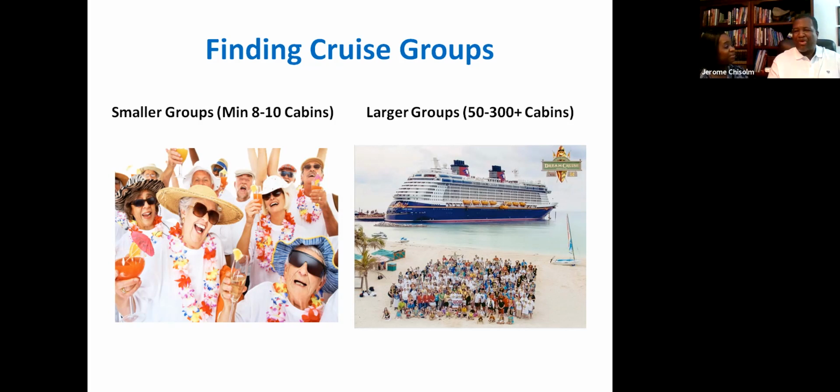Absolutely, and she said all my points, so I'll just say ditto. But really, it's the groups that start as small as 8 cabins, and they can go up to larger groups, 300 or more cabins. Now, remember what we said before: these ships hold 6,000 people. So let's say you did have 300 cabins, and 2 people are in each. That's 600 people. That's just a tenth of the people that will be on that ship. So what we're trying to say is the capacity is there.